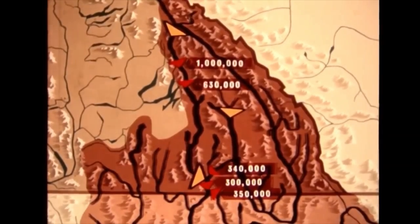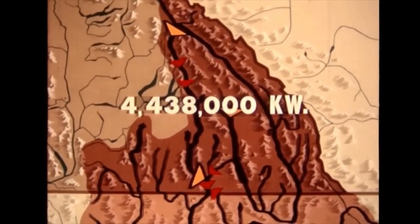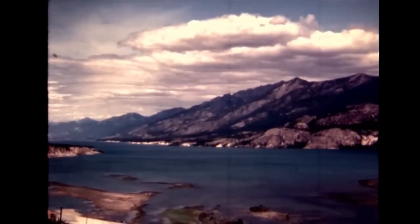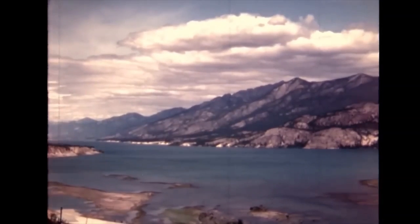Thus, the mica plant, together with these future developments downstream, will result in a total of 4,438,000 kilowatts of new power from the Columbia Basin in Canada. Fully developed, the Columbia will fulfill its role in the multi-river plan and assure continuing low-cost electric power to meet the needs of the people of British Columbia.